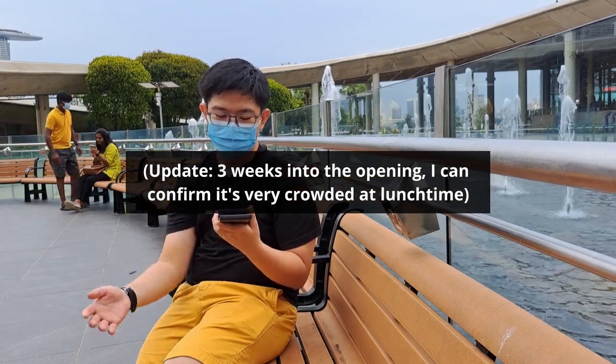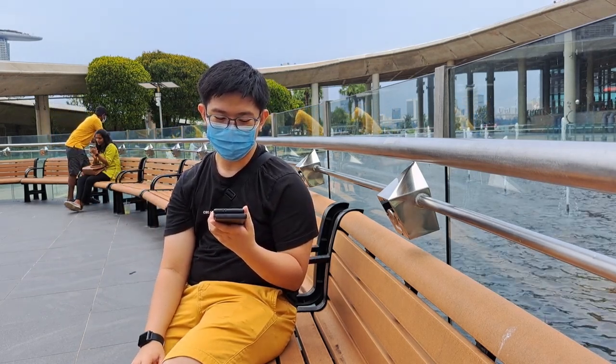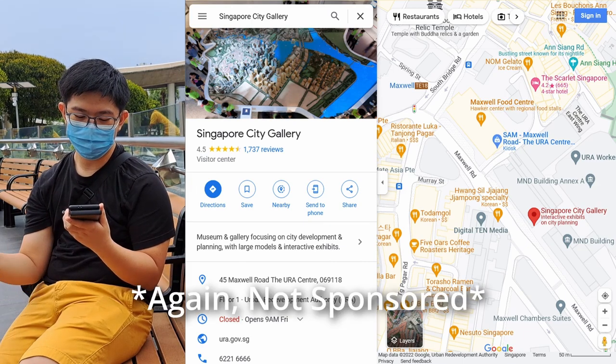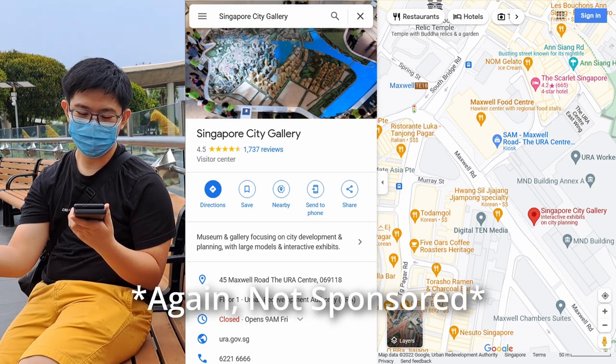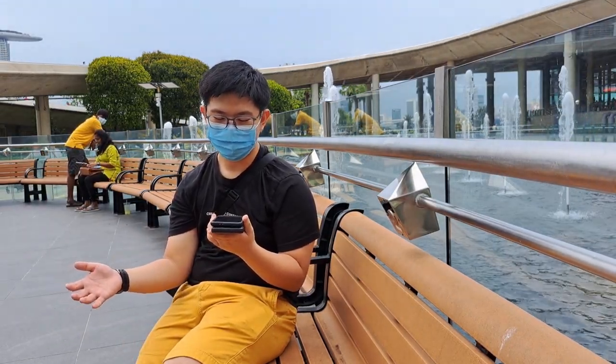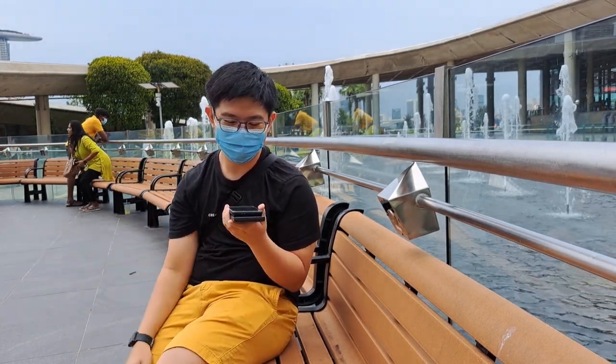There are also many shophouses in the area with cafes and atas dining. And it's also located near the Singapore City Gallery, which, by the way, is free of charge. So if you have absolutely nothing to do, why not check this place out for an hour or two? Unfortunately, it's closed today, so we don't have the chance to go there. Why is everything closed on Sunday?